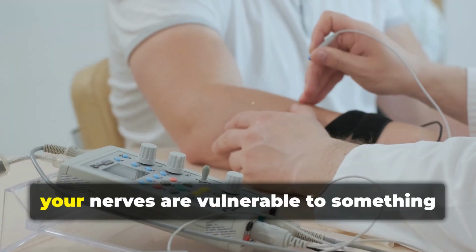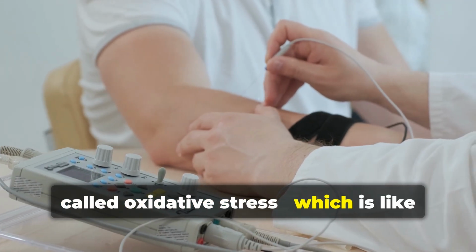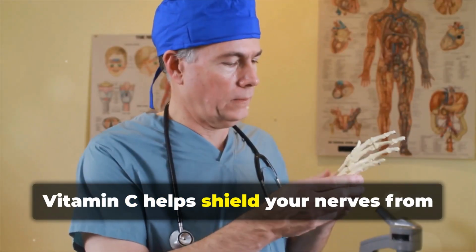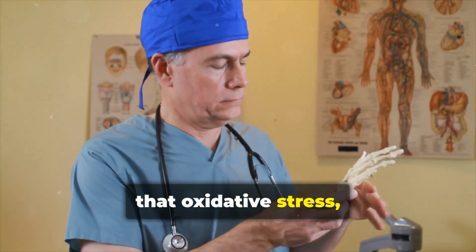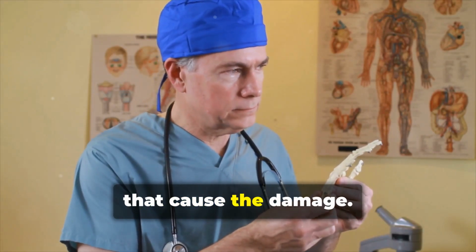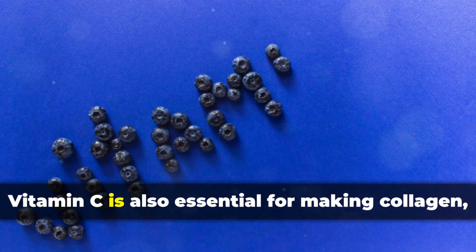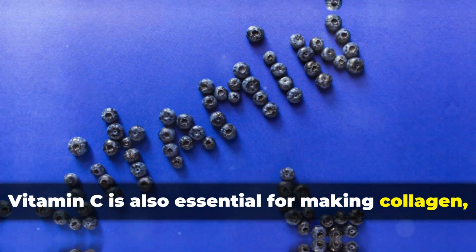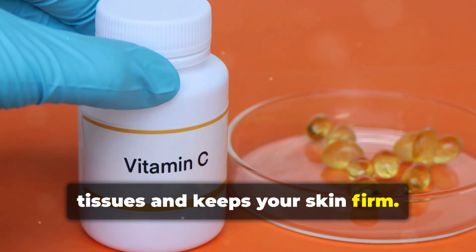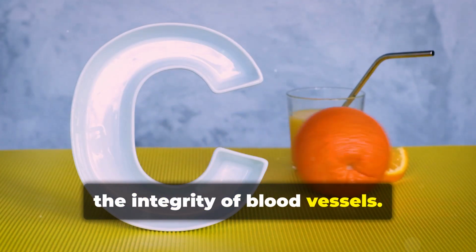Here's the thing. Your nerves are vulnerable to something called oxidative stress, which is like rusting from the inside out. Vitamin C helps shield your nerves from that oxidative stress, neutralizing those harmful free radicals that cause the damage. But it doesn't stop there. Vitamin C is also essential for making collagen, a protein that strengthens connective tissues and keeps your skin firm. Collagen is also crucial for maintaining the integrity of blood vessels.